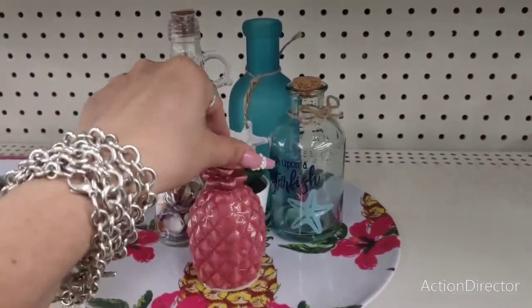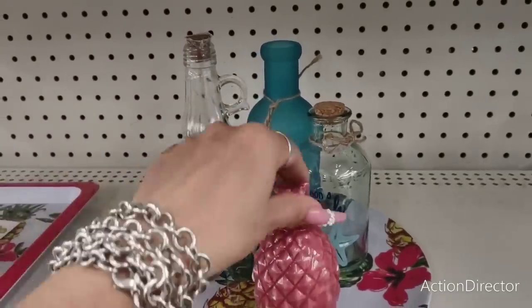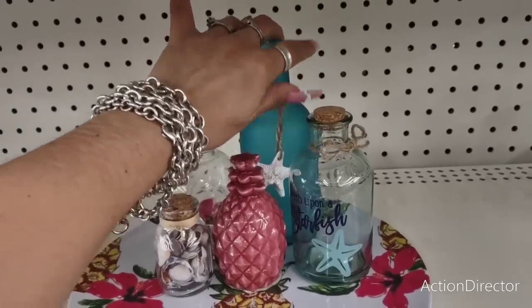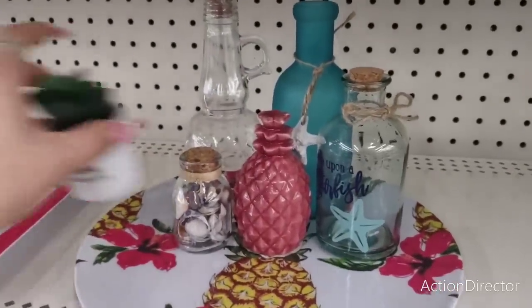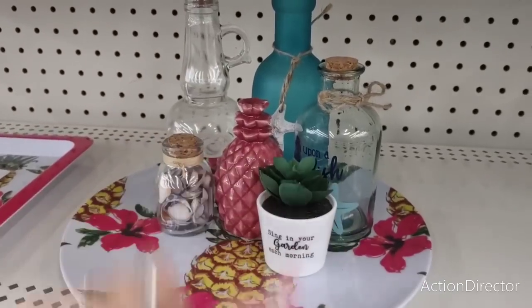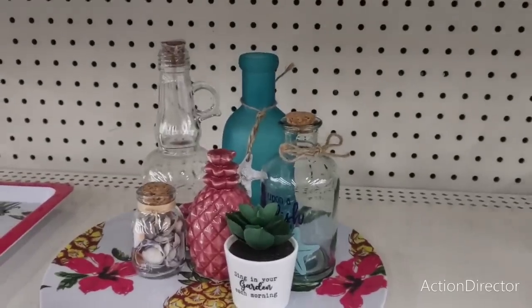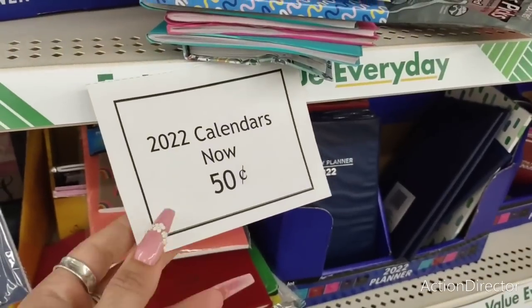Actually, a watermelon would look good if it wasn't all nicked up and destroyed. I would kind of go maybe something like that. Maybe give it that burst of color. I don't know, maybe all those YouTubers can just keep adding to it. But that looks cute. And 2022 calendars are now 50 cents.